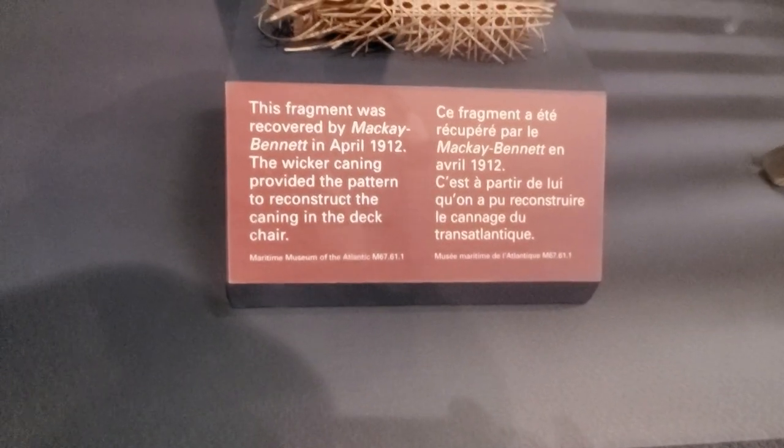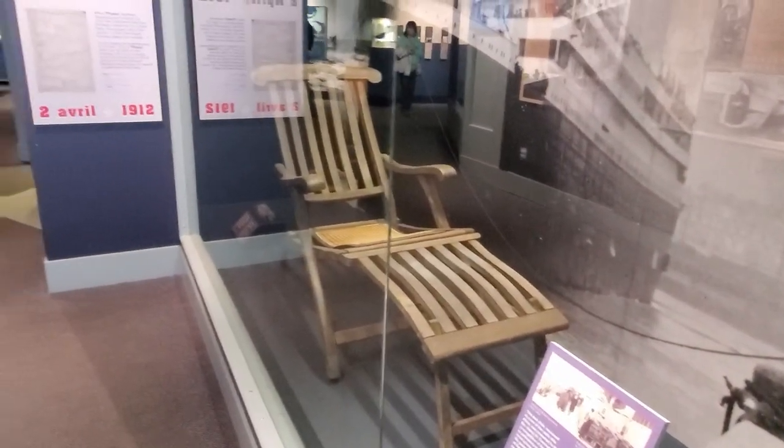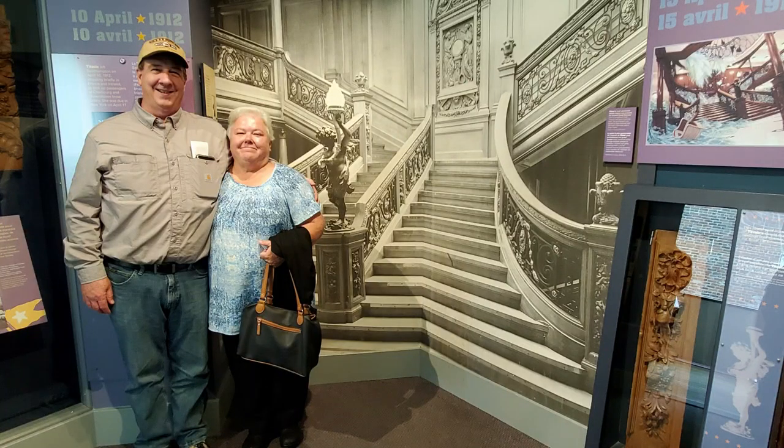In 2007, as a result of extensive DNA testing, the child's shoes were identified as those of 19-month-old Sidney Leslie Goodwin from England. The research was peer-reviewed and confirmed in April of 2011. Mr. Goodwin was en route to Niagara Falls for a job offer. The entire family, including Sidney, were lost.